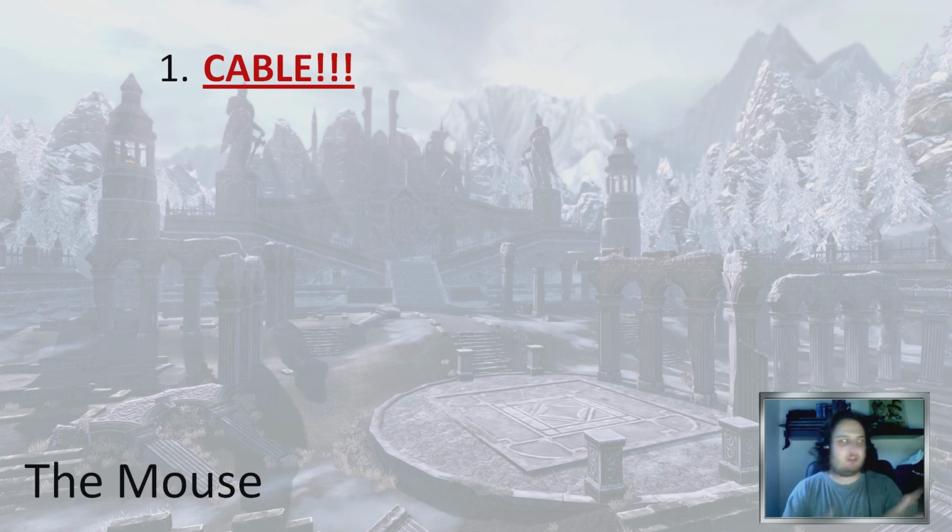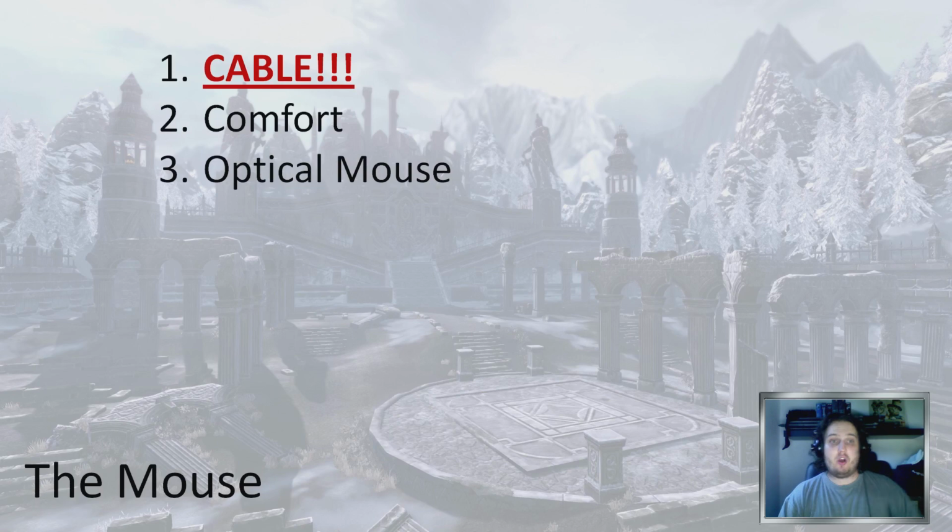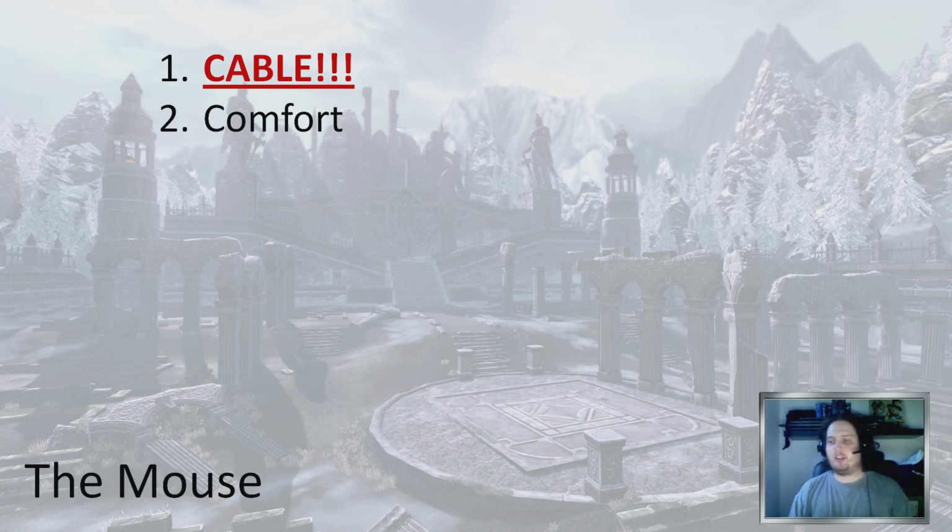You don't even use wireless LAN, you just use a cable to connect to the internet. And the next thing again is the comfort of the mouse. Even a mouse, it's something you need to be comfortable with, because your hand will get tired if you have an awkward feeling in your hand and an awkward position. Your hand is most likely to get exhausted earlier.